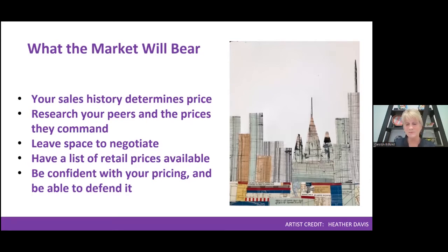Someone, in order to buy your art, needs to feel that your work is worth more than the money that they're going to take out of their pocket to pay you for it. So we need to know that our price is viable in the marketplace. Otherwise, you're going to have to go back to your formula and look at your costs and so forth.